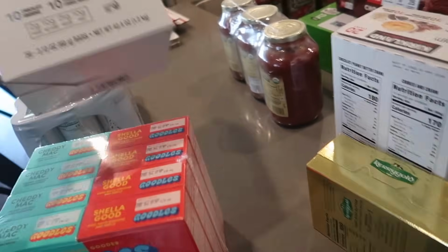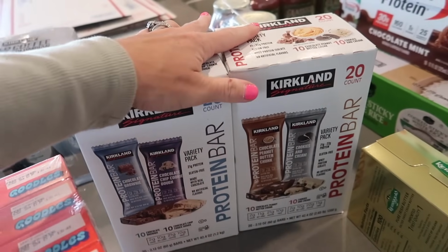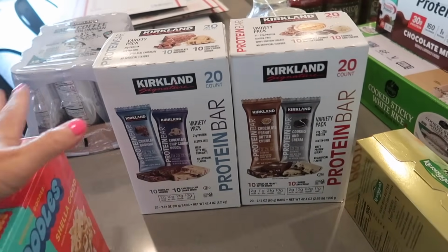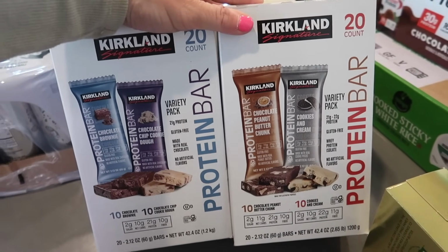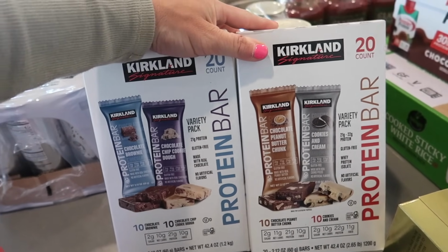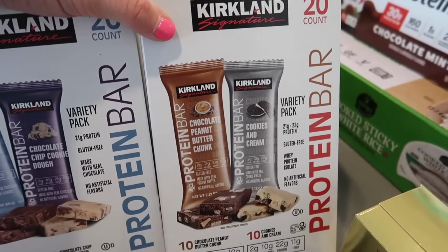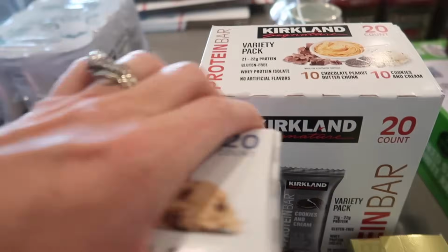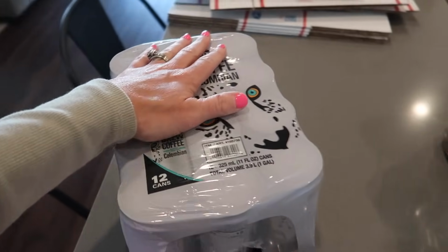And then I got the Kirkland brand protein bars. I used to buy these all the time. I love these. They're very similar to the Quest bars. I got both packs with the different flavors in them. This one has chocolate brownie and chocolate chip cookie dough, and this one has chocolate peanut butter chunk and cookies and cream. All very good. Got Donnie his cold brew coffee.